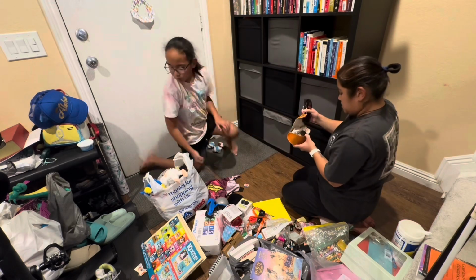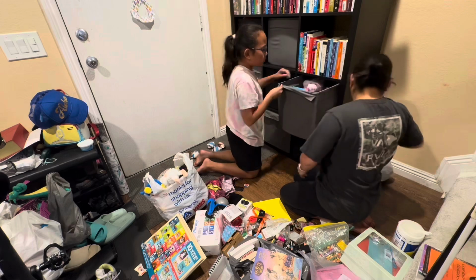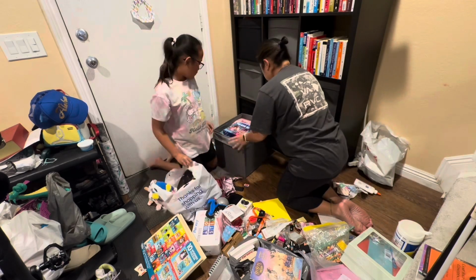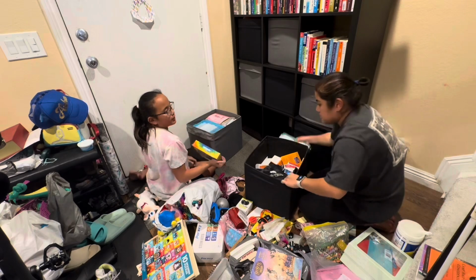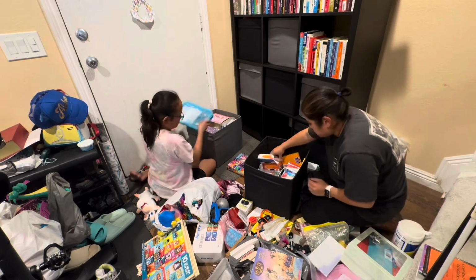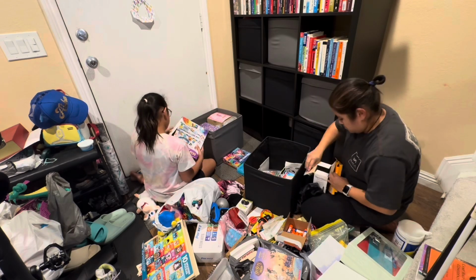And so I just finished that one cube, so that's cube number 2 for me. She just did her 3rd cube. Okay, and so now she's going through her 4th one, which is all of her art stuff, so beads and all the other stuff, and I'm going through this 3rd one, which has all of our stationery.